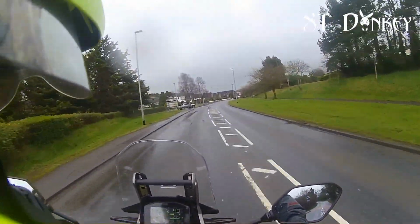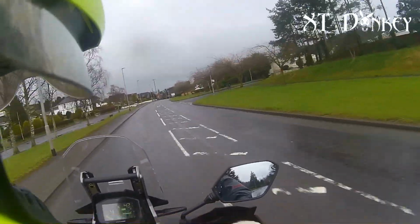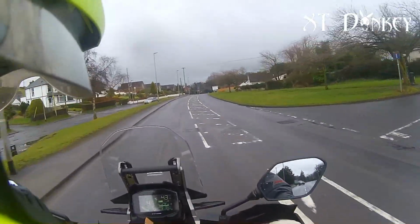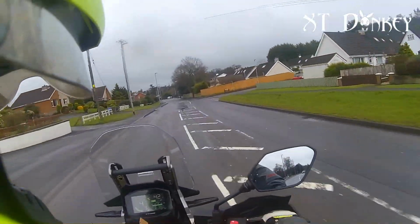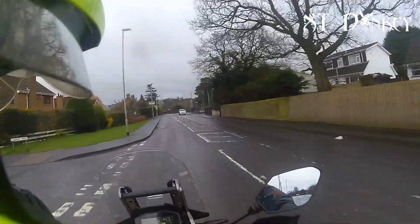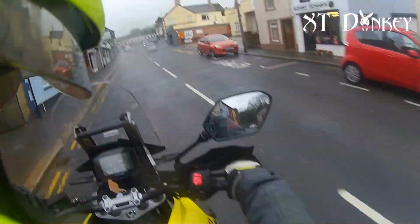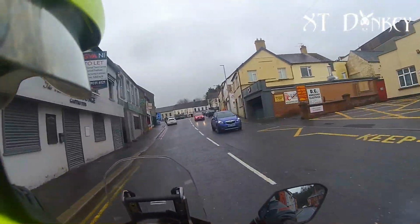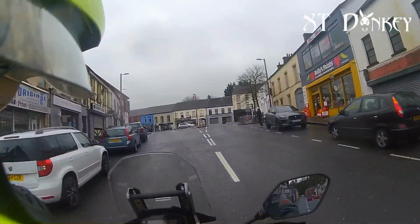So what I'm going to do now is go from little roads to little villages. No, not village, Ballynahinch. Then I'll go through Ballynahinch, out on the motorway, down the motorway because it's got cruise control, and then from the motorway back.